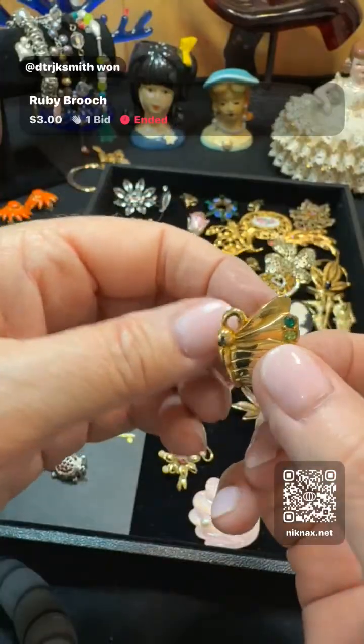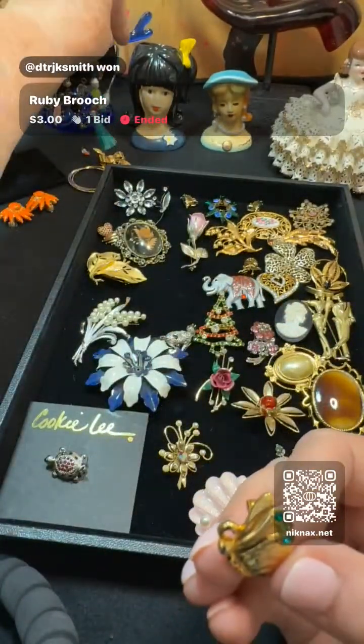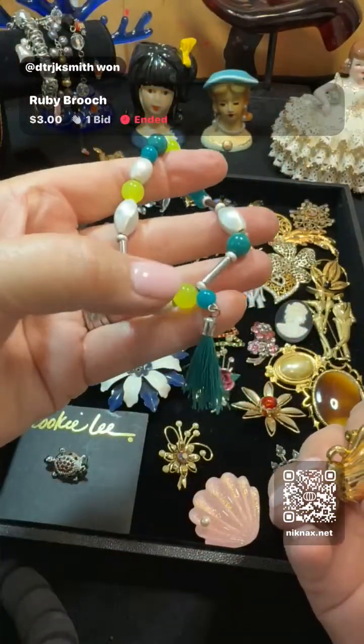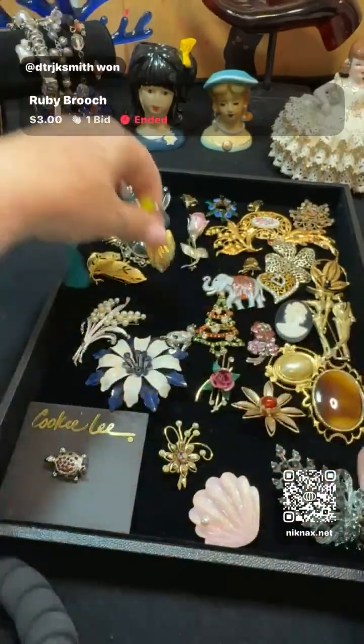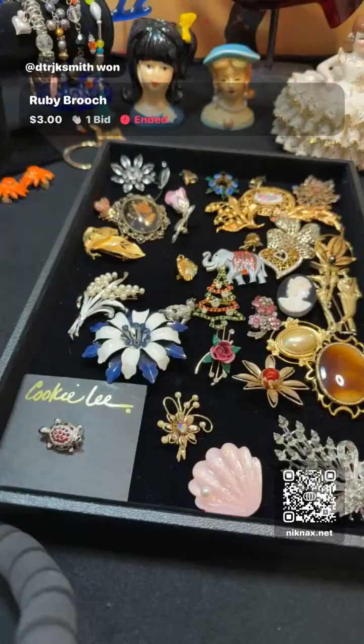If you guys are into uranium glass, that's why we show it off, because there are people that really love it. This bracelet is also uranium glass. These green beads here glow as well. Just a thought. I think those are my only uranium pieces that I have.